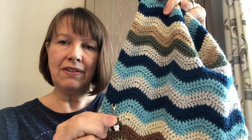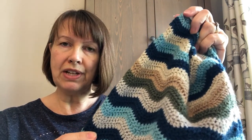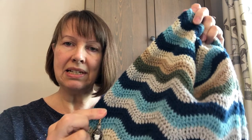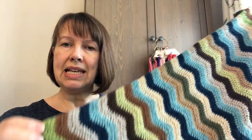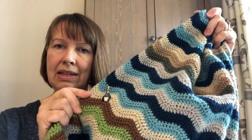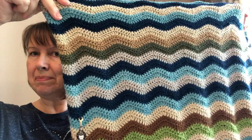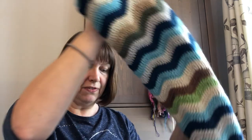Last month I finished at about this point, so I haven't done too much this month. I've been doing lots of gardening. It's a very busy time in the garden. And as you can see, it's getting quite big. It's a single width bed, I would say. This is held double at the moment. I hope to finish that in May, but something else might get in the way.